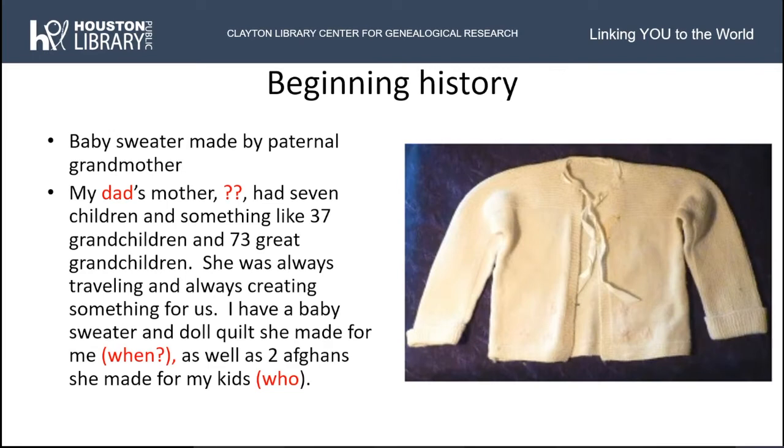Some places you end up, I've seen just a beginning history of a textile. This is a baby sweater made by a paternal grandmother, and I saw this on a genealogy blog, and the woman just said, my dad's mother had seven children, something like 37 grandchildren, 73 great-grandchildren. She was always traveling and always creating something for us. I have a baby sweater and doll quilt she made for me, as well as two Afghans she made for my kids. Pretty good start to the history, but who is your dad's mother? What's her name? About when did she make the baby sweater and doll quilt for you? And what were the kids' names? At least that much more should be added to this beginning history of the baby sweater pictured here, so that as it gets passed on, that history can be maintained.